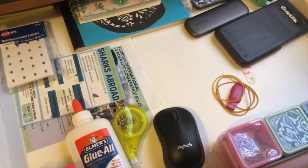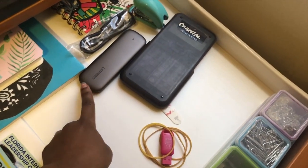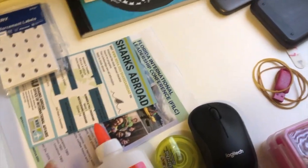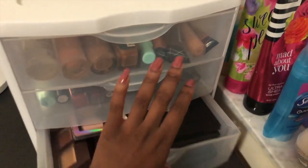So my desk area has this drawer that I keep things like stationery in, like my personal notebooks, this drive that I can store stuff on, calculator, which I don't even think I need, my push pins, staples, paper clips, my mouse, glue, sticky notes, important flyers that I want to keep, flash drive, rubber bands. Like this smaller version, but with this one, I can put all my eyeshadow palettes inside.